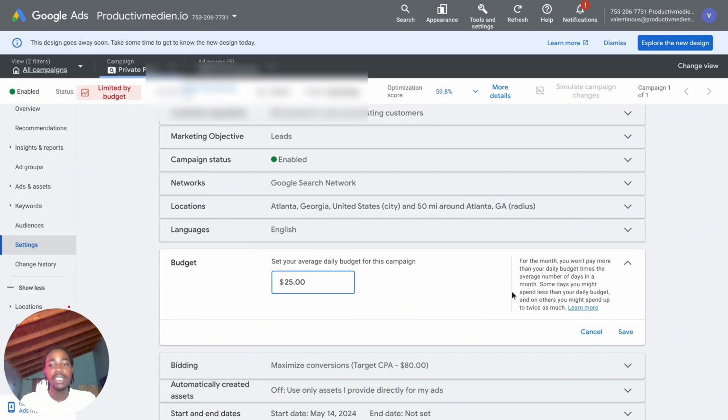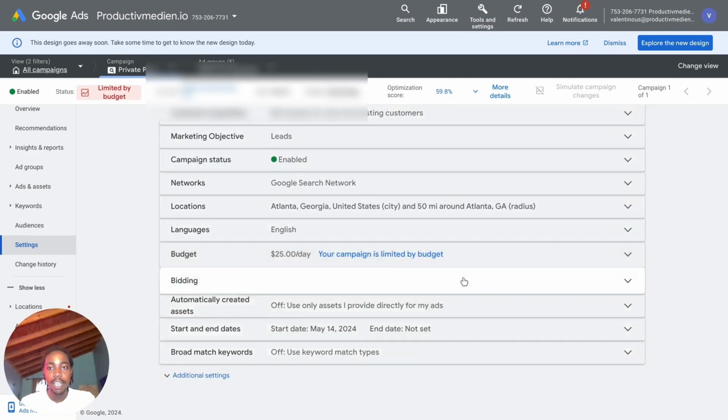And yeah, you can set your budget at whatever you're comfortable doing. I suggest $45 per day because, depending on your area, you may be able to get away with it. As this client, we were able to get away with it simply because of where they're located and there's not as much competition, right? But if you're in an area where a lot of advertising is taking place, then you want to say at least $45-$50 per day, right? And yeah, set your daily budget right there. Set up your bidding strategy.